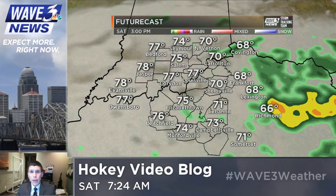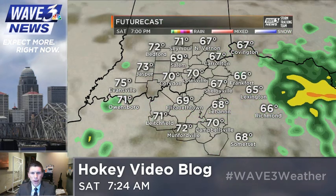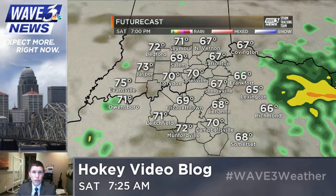Few of those showers moving in as we go throughout the afternoon, but notice how scattered and really not that widespread at all that they are. So if you're heading out to the football games, you should be in pretty decent shape. You might need to take a poncho, though, just in case one of those brief showers moves over your location.